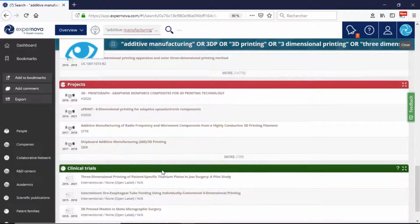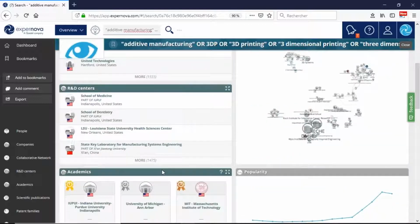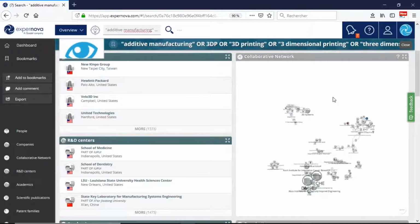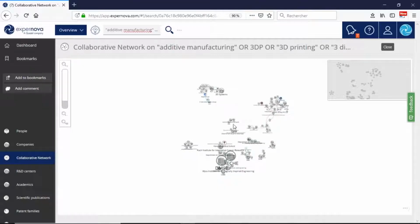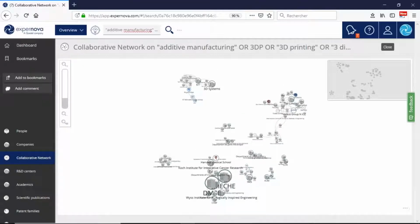So I would like now to show you the collaborative network graph here. This graph is the network of players formed around the subject, and it allows you to visualize the main interactions between the R&D centers and the companies on 3D printing. The interaction can be a scientific collaboration, such as a co-publication or a participation in common projects. Each bubble represents an organization, and it's clickable, so you can display the profile of this organization. And the more an organization has a strong activity of collaboration on our topic, 3D printing, the more it is highlighted on the graph, the bigger the bubble is.